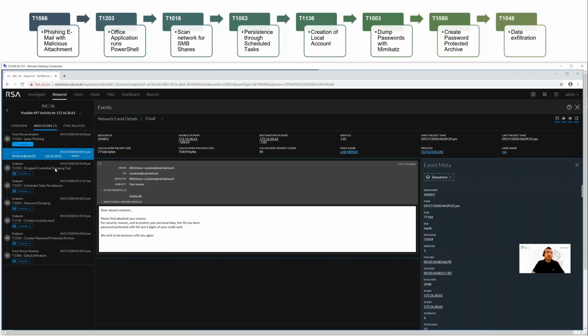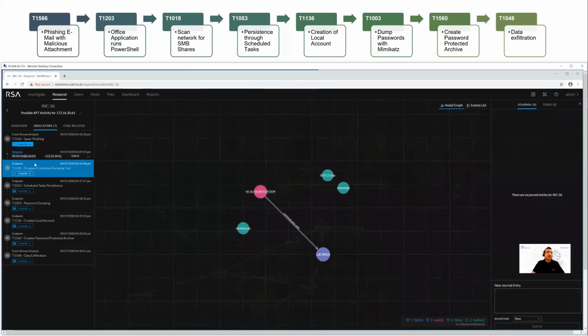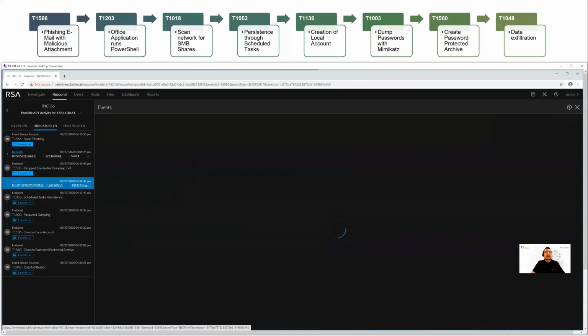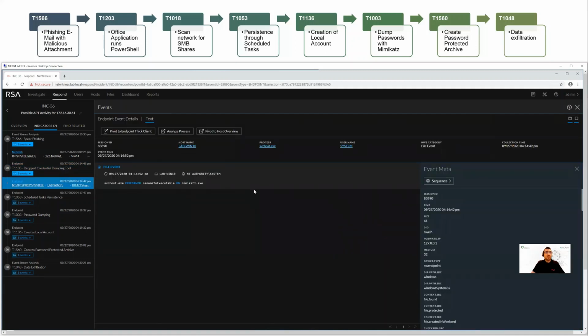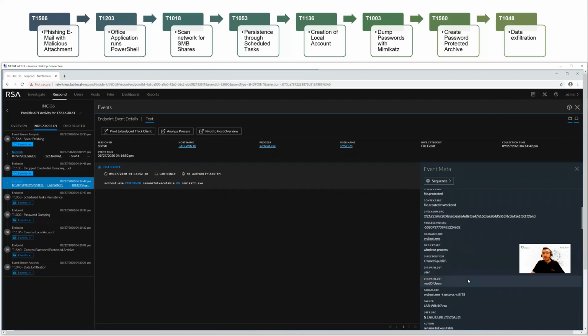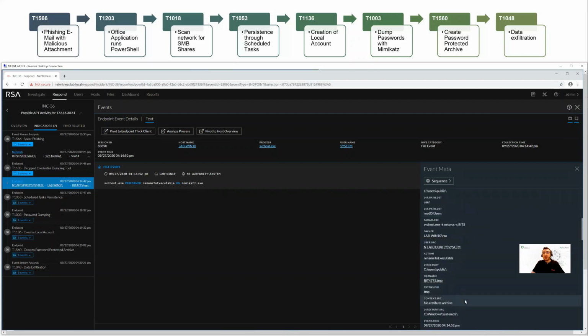Another, for example, is we have identified that the attacker has downloaded a credential dumping tool. In our case, it was Mimikatz, so we downloaded Mimikatz. Again, I can expand the events that cause this specific alert to trigger. I can click on it and see exactly which commands have been executed on the system. In this case, we can see on the right side different parameters and information extracted, and we would be able to see the different commands executed by the attacker.